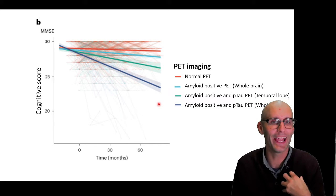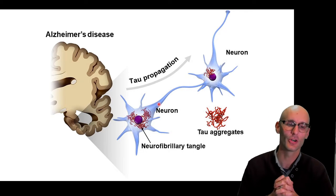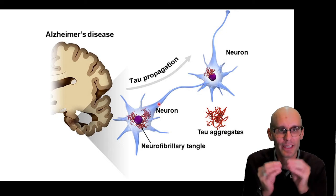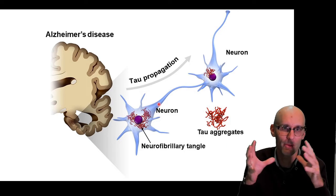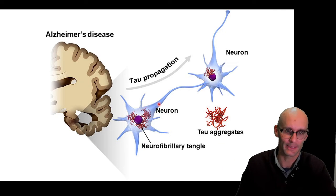So what's my take on this? I've got to tell you one other thing. There's one other cool thing about tau. Remember how amyloid was autocatalytic? So if you get a little plug, it's going to oligomerize amyloid and promote the oligomerization of other amyloid. So it's autocatalytic.